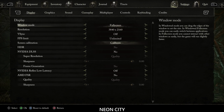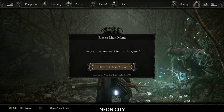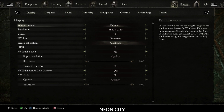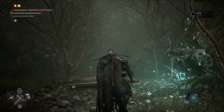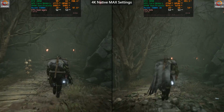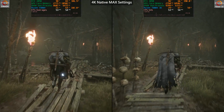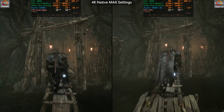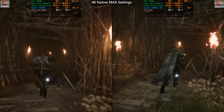game rather, it's going to be Lords of the Fallen 2023. So we're going to show our settings again. We are running at 4K, everything maxed out. And another interesting thing with this video as well, I made a comparison in the same area with the 7900XTX and 4090. And again, same thing.